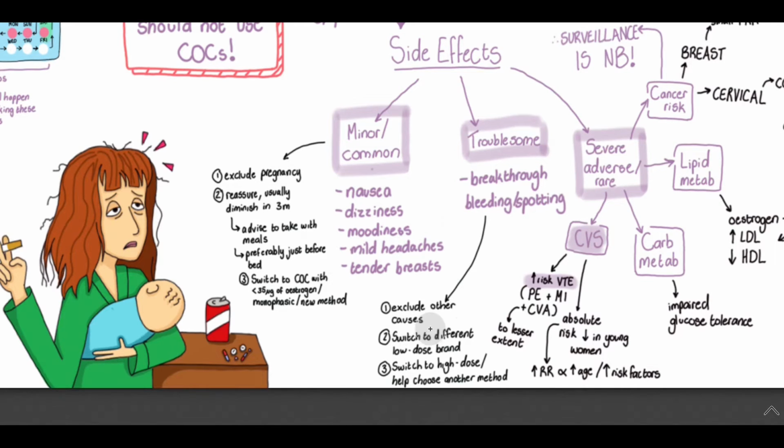So other causes could be missed pills. If your patient's missing a lot of pills, this is going to cause them to bleed more frequently during their cycle. Then in a similar vein, it could also be severe diarrhea and vomiting, which are preventing you from absorbing the hormones in the pill, and so it's effectively the same as missing the pill. Then you must also exclude concomitant drug use, as well as pregnancy, because you might be experiencing an implantation bleed, or even symptoms of a miscarriage, and then other genital tract pathologies such as infection or even cancer. These can also present as breakthrough bleeding and spotting.